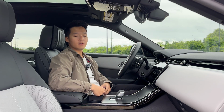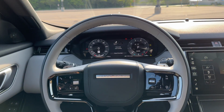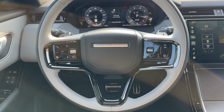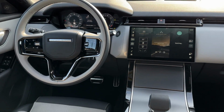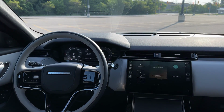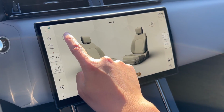The front row of the Velar offers a pretty similar setup compared to the Volvo, with a head-up display, a fully digital instrument cluster, as well as a center infotainment screen. However, in this application, the 11.4-inch infotainment screen is accompanied by 0 physical buttons. The software on the Velar also has more features like wireless Apple CarPlay and Android Auto. It also offers a lot more customization between the screens.